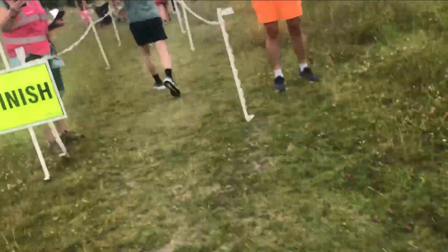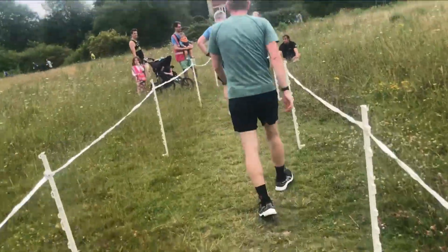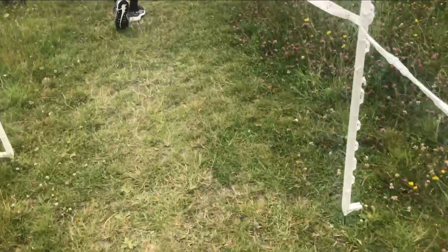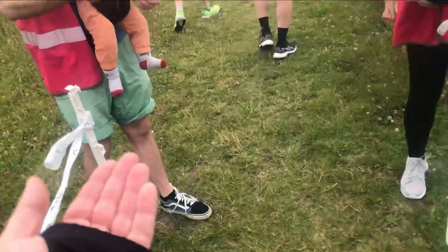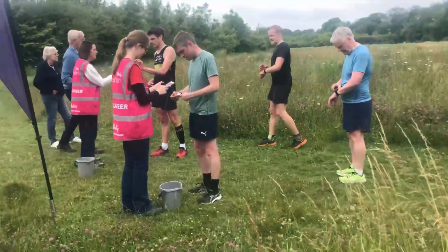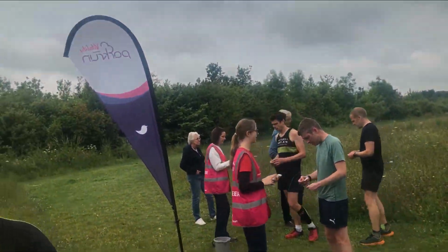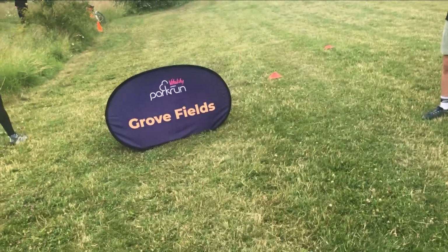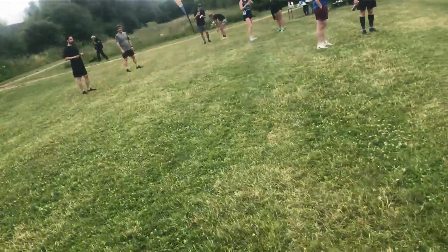Thank you, Marshal. Well done. Well done, that buggy pusher. Keep moving through the funnel. There we go. Well done. Okay, I've just scanned my barcode and there we are. Just going to go and get a tea from the guides.